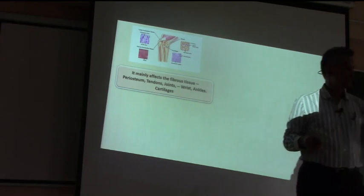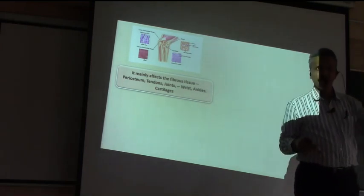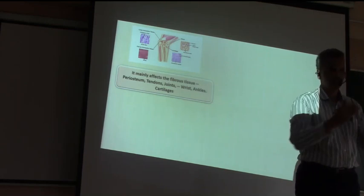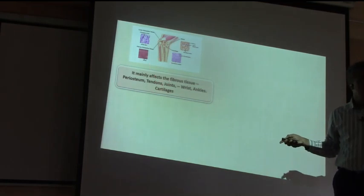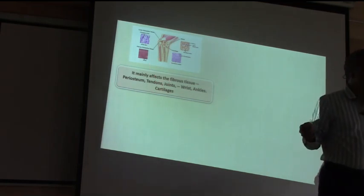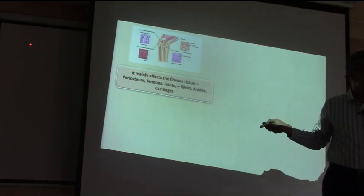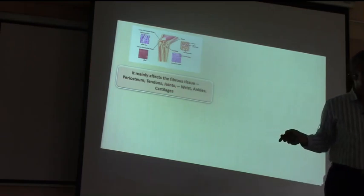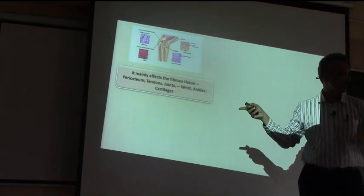What is cartilage? It's a connective tissue, good, agreed. And generally you see it on the surface of bones and the joints. Tomorrow somebody comes to your clinic and they have an injury to the periosteum, they have some affections of the tendons or the cartilages. One top remedy that should come to your mind is Ruta.